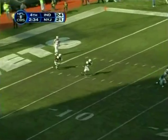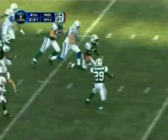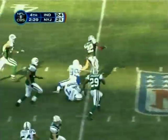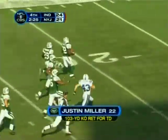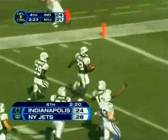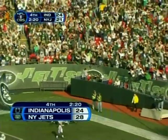Kevin, talk about answering right back to the coach score. Look at this. 3 yards deep in the end zone, Jets. Justin Miller takes it how far? 103 yards. Poor tackling there. He takes it to pay dirt. Boy, what a game here. Jets on top, 28-24, 2:20 left in regulation. Good game indeed. Kevin and Rich.